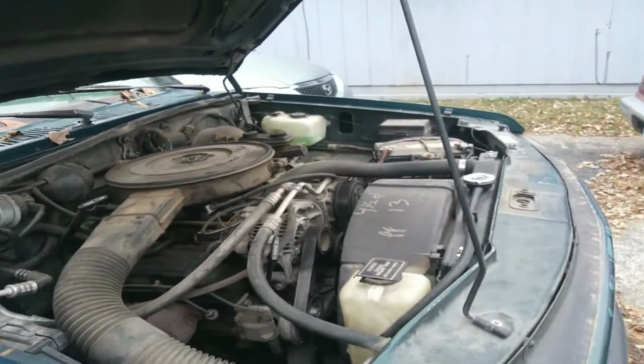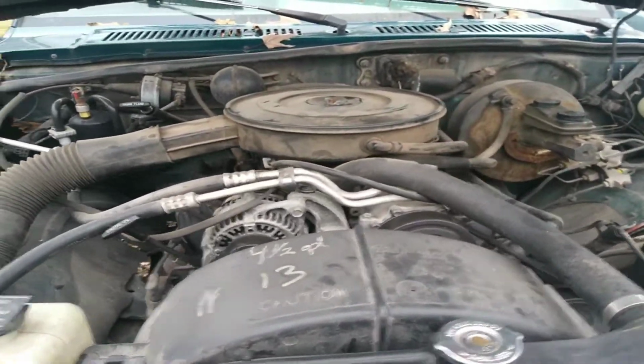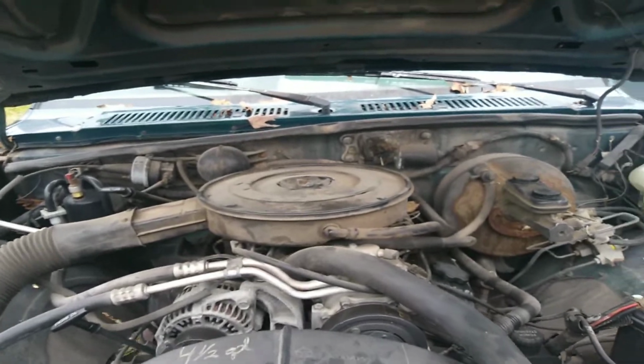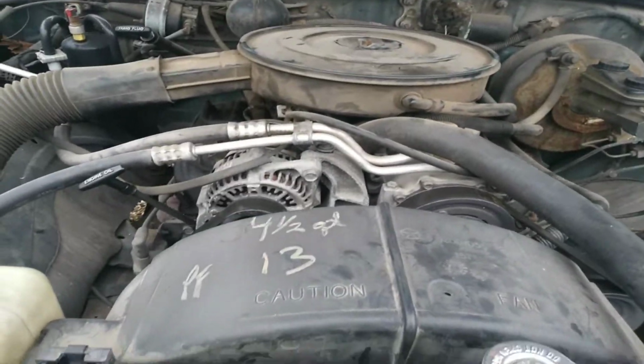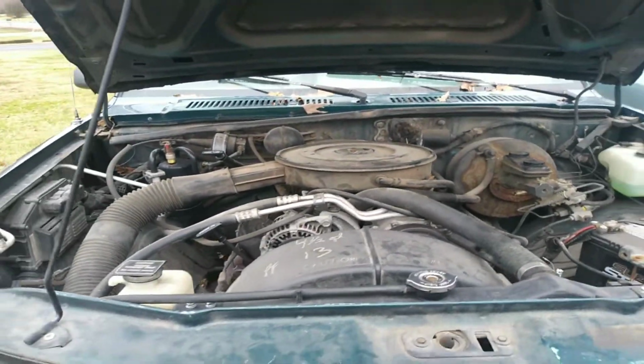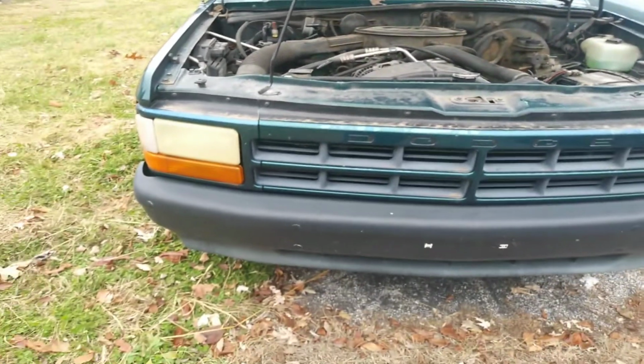For the major engine work it needs right now, it could use an oil change. The oil is black as the tires. I'm going to get that done pretty soon. But I've always liked the Dodge Dakotas, especially these models.